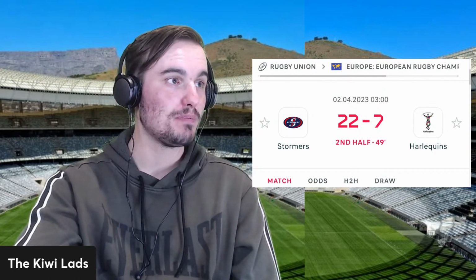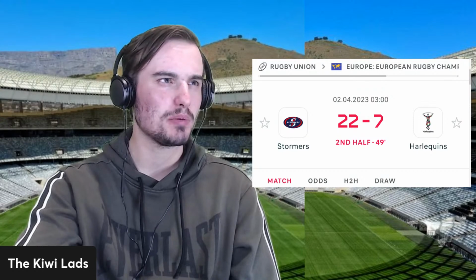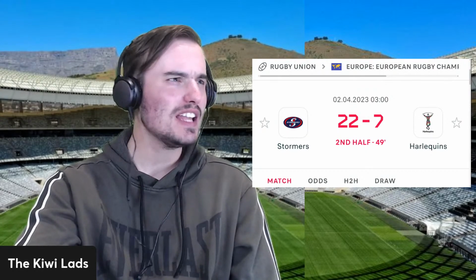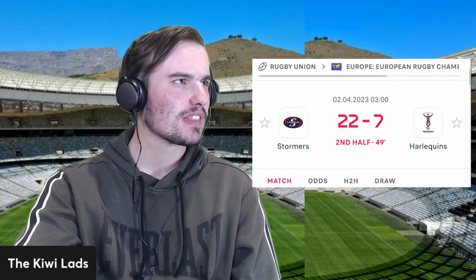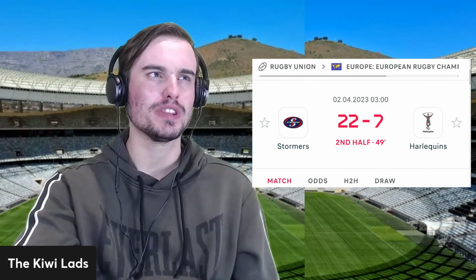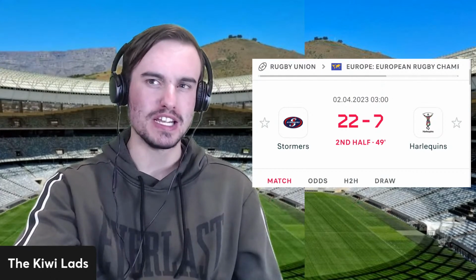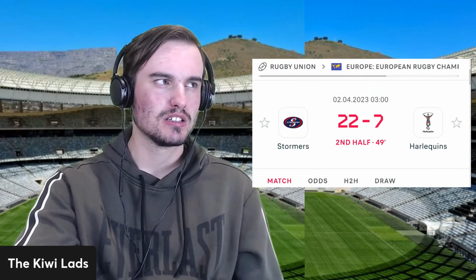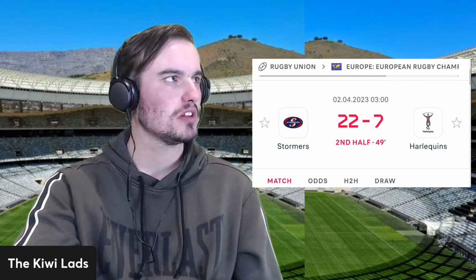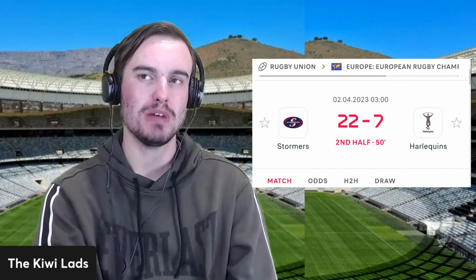Now in the TAB department, Harlequins are apparently $7.50 underdogs. How's that possible? How can they be less of an underdog than they were at halftime when they were down by 10 points, when they're now down by more than 10 points? Just happens, I guess. I thought they'd be up to like the $21 mark.